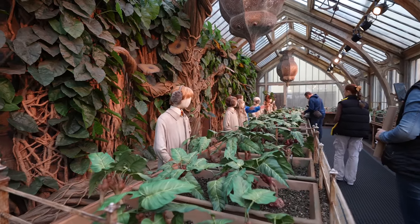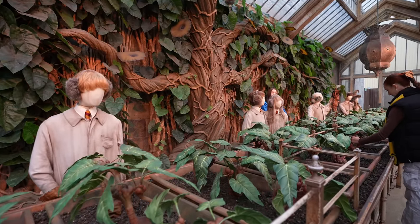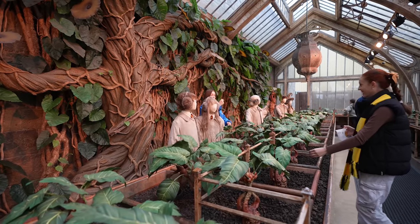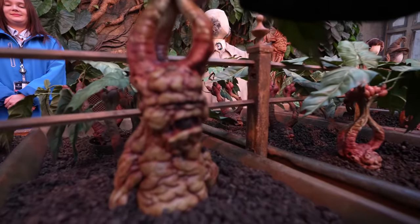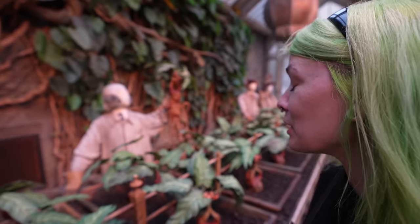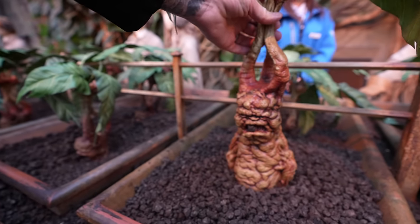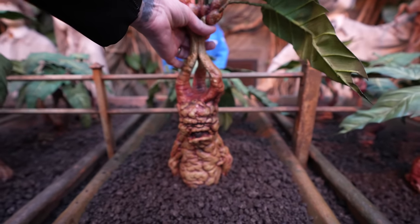Hi everybody, do come on in. These ones here, if you could lean on them and pull them, they will scream at you. Wait, they actually have screaming mandrakes? We actually have screaming mandrakes. Alright, I'll go for it. And they're naked. I gotta do it. Oh man. Oh, please don't pull those ones over the barriers. Oh, I'm torturous. I'm sorry.